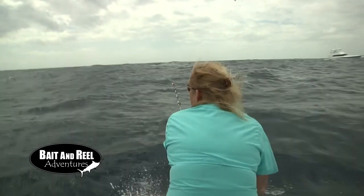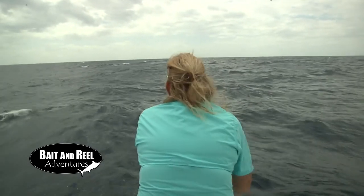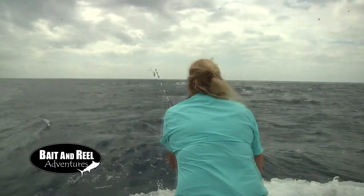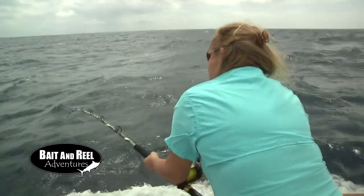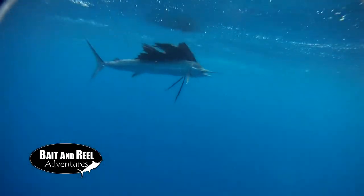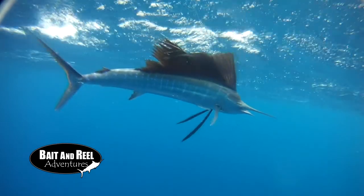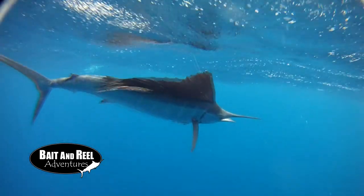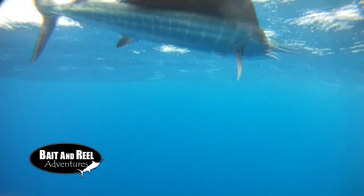So ladies, anybody can come on out. They can catch a sail, an absolutely gorgeous fish. Beautiful, like electric blue with bands of yellow on them. And they actually do that to sort of make themselves look bigger or threaten the other species in the ocean.